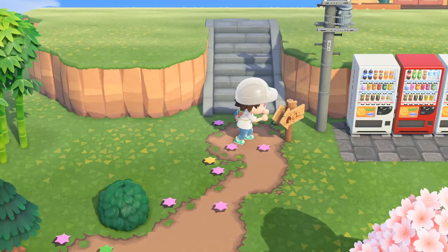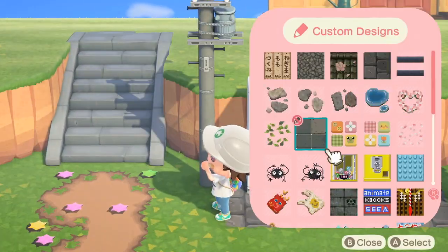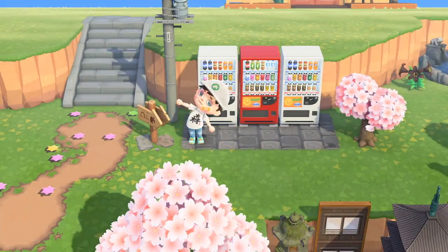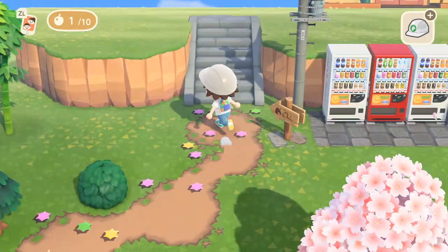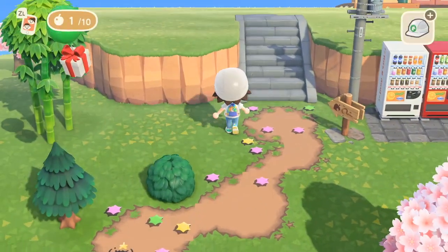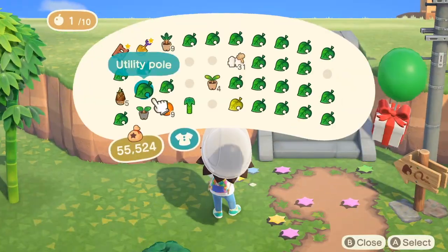So I definitely feel like decorating and placing items is the thing that I struggle with the most when I'm decorating an area, because especially when it's all just open, I just feel like, oh my god, what do I do? Where do I put things? I don't know.